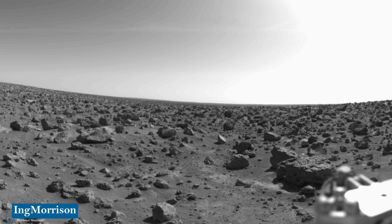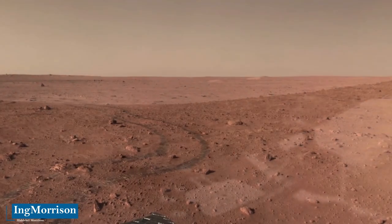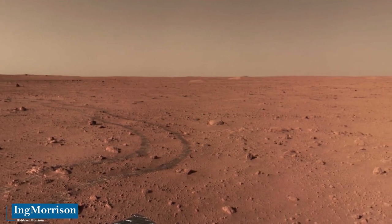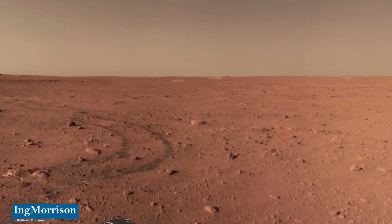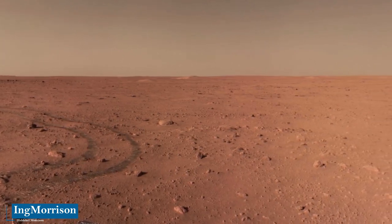Overall, these initial findings suggest that this site has the potential to provide more information about the history of the planet's surface. With more questions than answers, scientists now hope the rover will continue to explore Mars and gather information that will help understand whether the vast plain was once an ocean.